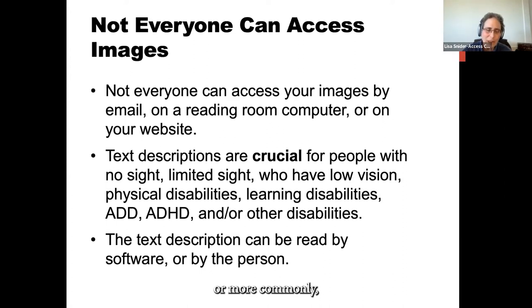Or more commonly, these digital images are going to be on your website, right? So you've got a collection of pizza boxes from your local area. And, you know, you've taken digital images of all of them that you've got in your collection, right? And they're up online saying, here's our pizza box collection. And people come in and go, wow, I want to see those pizza boxes, right? You never know. Researchers want all sorts of stuff.